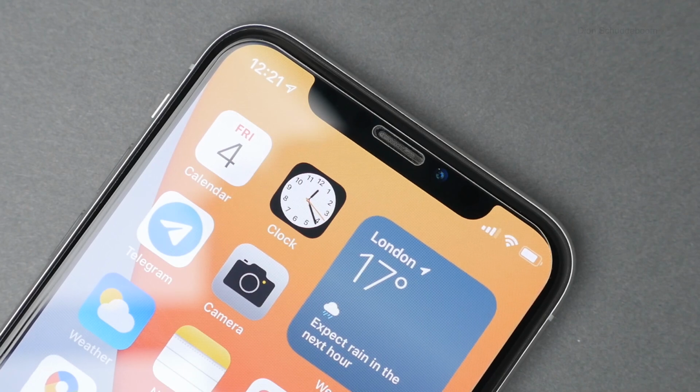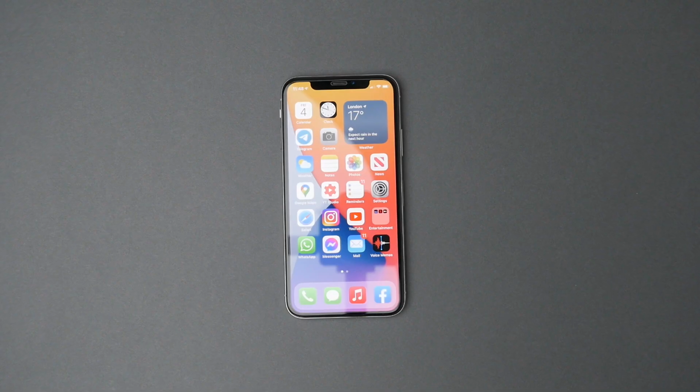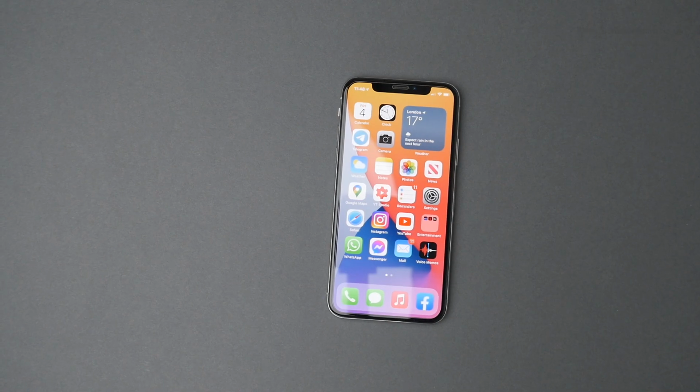How long it takes for a burn-in to occur will depend on several factors, such as brightness, contrast settings, the size of the screen, and the image displayed. Apple even mentions this risk on their website. More severe cases of burn-in will show during day-to-day use, where you can literally see what will appear as a static image layered over the screen. However, to see more subtle burn-in, it is best to find an image of a plain color, such as white, gray, or red. Now, let's find out how my iPhone X has held up over the past 3.5 years.